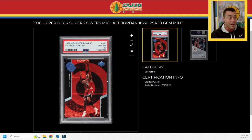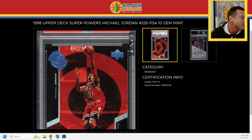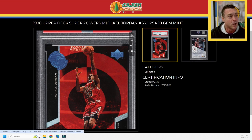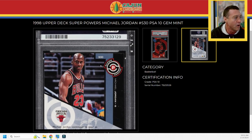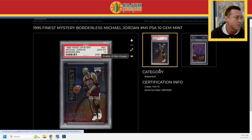Not the sexiest card, not the craziest card. It's got a great name, Superpowers. It almost makes you think there's some type of superhero aspect to the card. And this foil symbol up here, it says Super and then Powers, and then it's actually a big S with a P in the middle. So it's kind of a cool little logo deal. And you can see the logo a little bit better on the back. It's card number 30 in the insert Superpower set. So nice little pickup right there. Nothing crazy. Very inexpensive card.